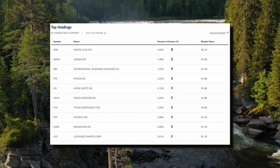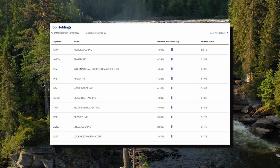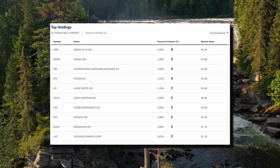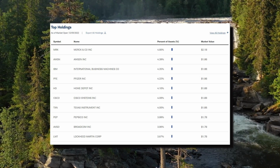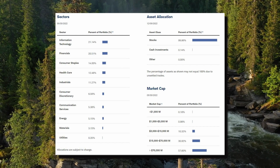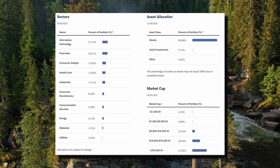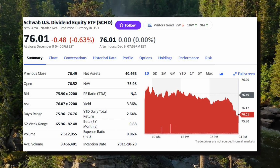Out of the 103 companies that it currently holds, within its top 10 are companies that everyone has heard of, such as Merck & Company, the pharmaceutical company, Home Depot, the home improvement retail corporation, or Pepsi, the beverage company. SCHD encompasses most sectors, but the top 3 sectors that it currently holds are information technology at 21%, financials at 20.51%, and consumer staples with 14%, and has a total net asset value of just a little over $44 billion.